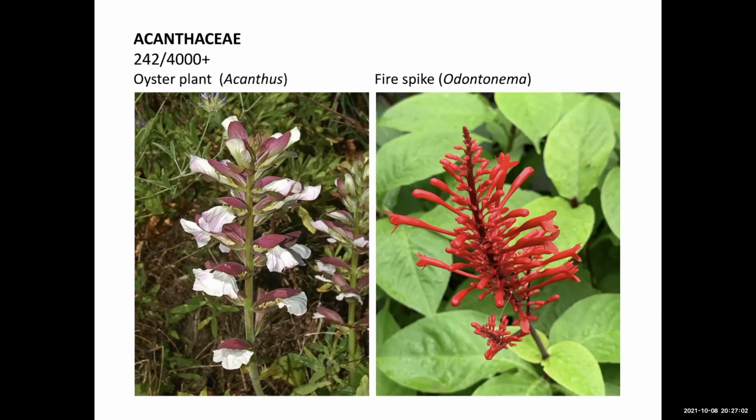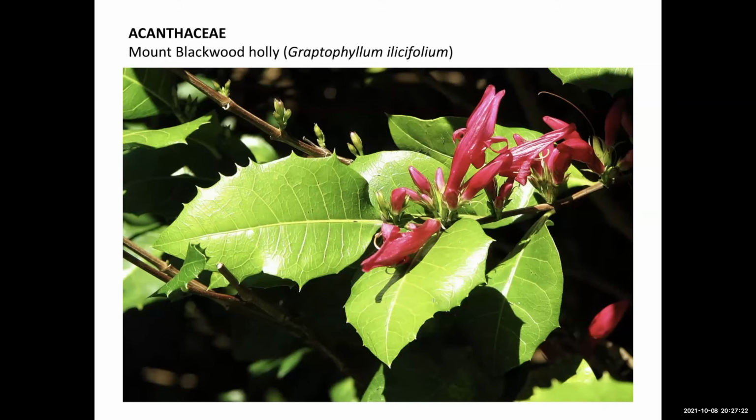Acanthaceae generally has a few things that might be regarded as weed species, but you might have them in your garden. Oyster plant, the fire spike is the most common thing around this area of Sydney. Acanthaceae also includes Graptophyllum illicifolium and another Graptophyllum, which I can't remember the name of. I have only one plant of each in my garden, and they're not doing very well. But if anyone in question time can tell me where you can buy them, please let me know. They're not in the Encyclopedia of Australian Plants, which is surprising to me, because they're such a beautiful plant. The one of this particular species in the front garden is flowering very well.